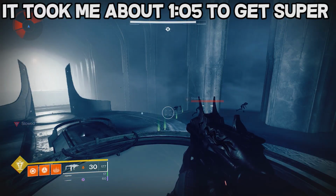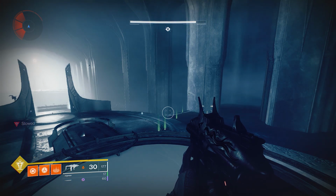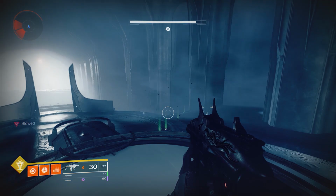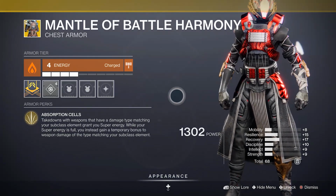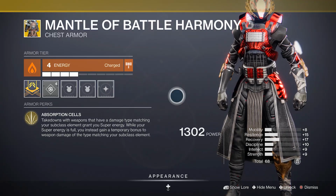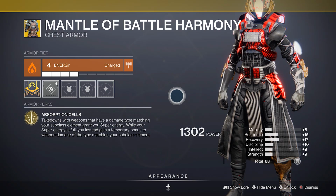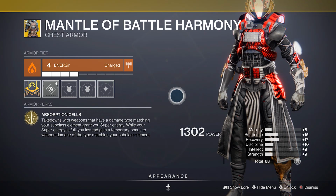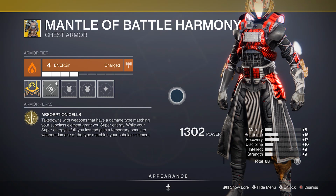Now in the clip you guys just watched, it took me about 1 minute and 5 seconds to get my super while wearing the Mantle of Battle Harmony, and what I did actually notice is that the perk doesn't work all of the time. And what I mean by that is when you get a kill, you get Energy Siphon for 2 seconds, then you have to wait for Energy Siphon to go away in order to proc it again and get that bonus energy per kill. You aren't actually getting that bonus energy for every single kill.